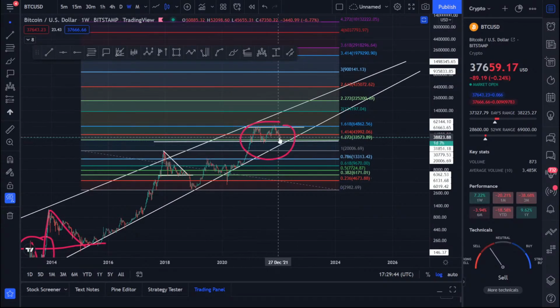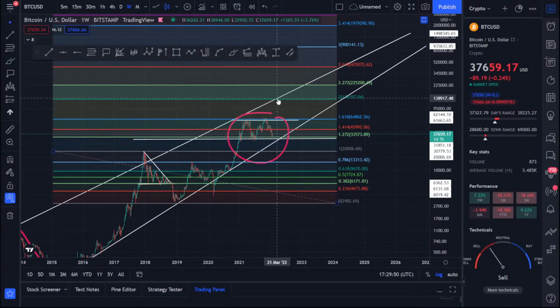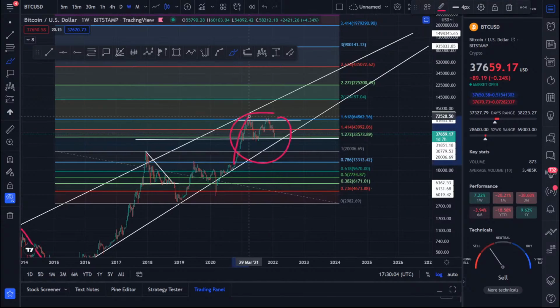Same way, if we break towards the upside now, and we go all the way up to the 134,000 level, we come down, find support over here at 64. Because look at this. If we have this run, give me a second, guys.